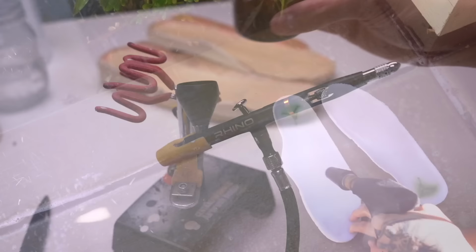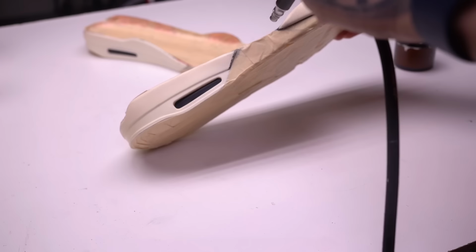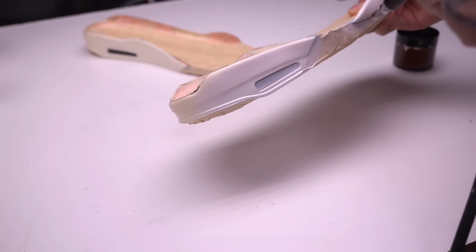Alright, so now the next step is to repaint the midsoles. I'm gonna go light on my first few coats of airbrushing the paint, then I'm gonna go heavier on my third and fourth coat.